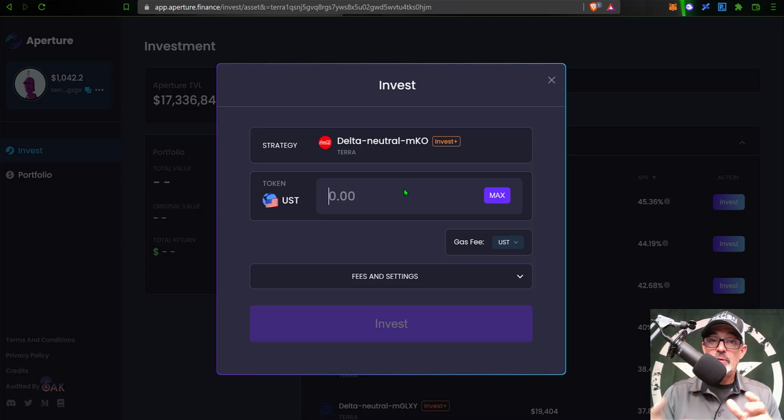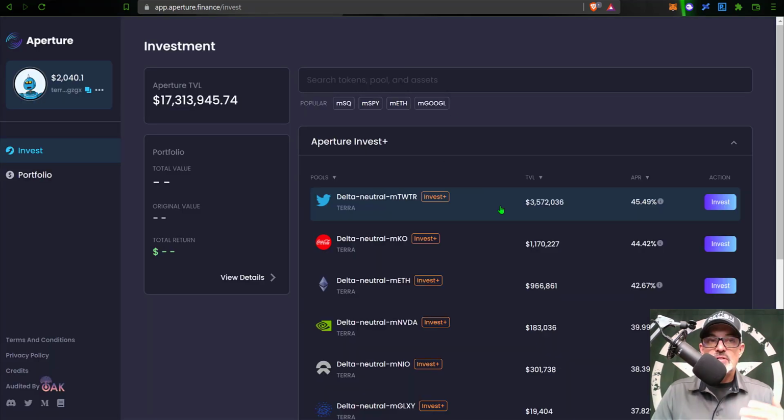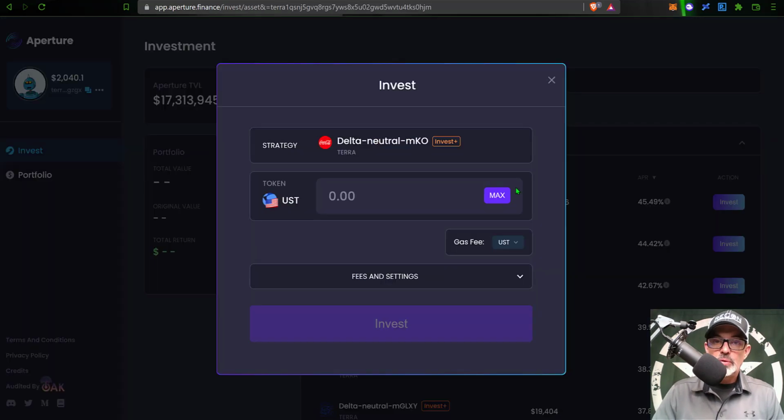And the max I was thinking I would invest would have been 1,000 UST. But it turns out I will need 2,000 UST to make this investment. So I've got to jump back over to KuCoin, buy some more UST to complete this transaction. All right, so now I have the 2,000 UST. Let's click on Coca-Cola Invest. I will do 2,000. That meets the minimum.